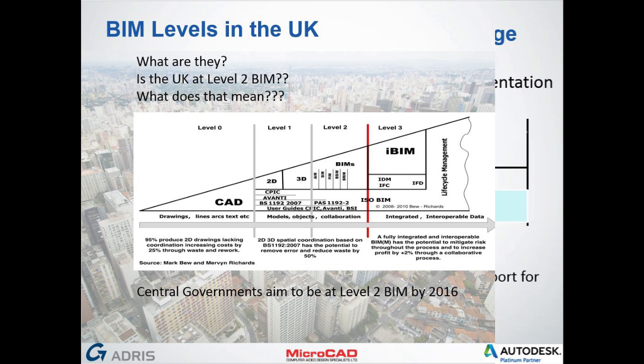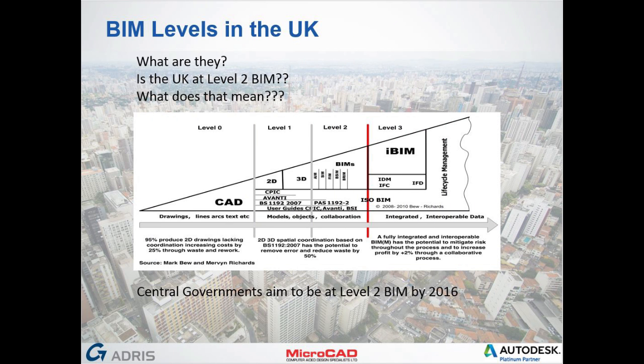BIM levels is something that people have been branding around quite a lot, and most people tend to understand a degree of what they are. I'm really just trying to show this slide, which has been utilised a lot, the Pyramid Richards one. The idea of this image is to express the movement from a level 0 to a level 3 BIM. So the progression goes from something that would be 2D CAD based to something that would be a fully integrated BIM model.